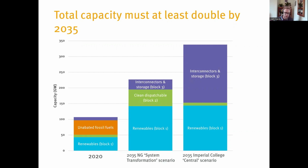So you'll see that in 2020, we've got a big chunk of our capacity which comes from unabated fossil fuels, and a fair amount already from renewables. But looking ahead to 2035, we've got a couple of different scenarios from the study shown there to show the diversity. Clearly we will need to build a lot more renewables, as well as these other two blocks, the clean dispatchable and the interconnectors and storage.